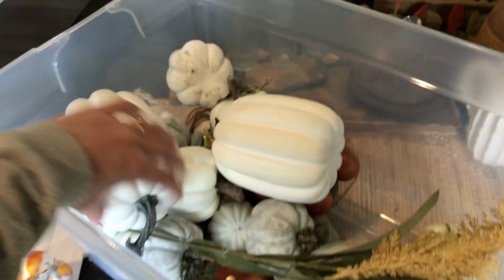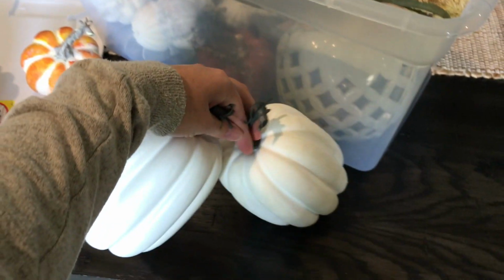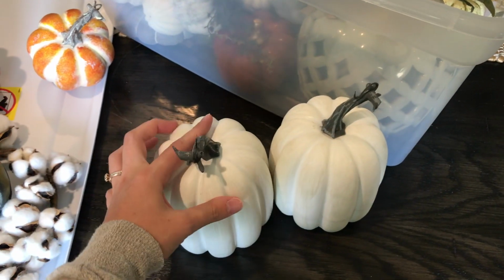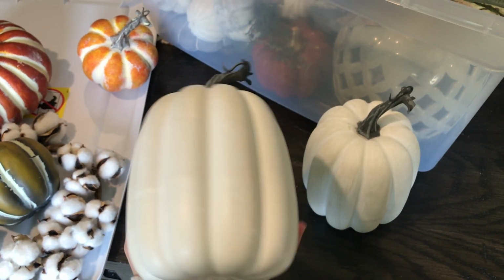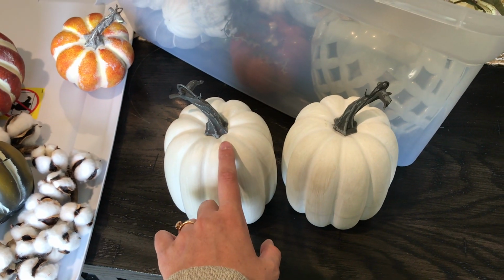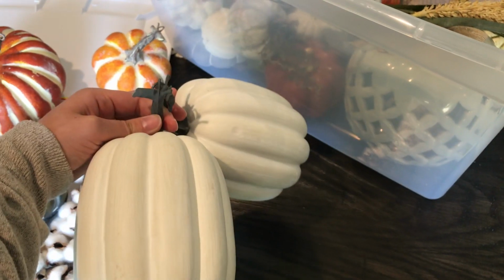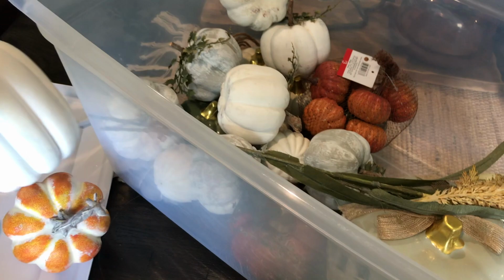And then these two white ones I actually got at the Target dollar spot a couple of years ago. I know they did have some that had words on them. These are just solid white, so like an off-white. I believe these were originally $3 a piece, so I don't know if they'll have them out again this year, but I'm sure they'll have something similar.